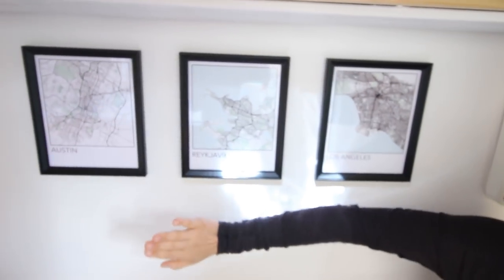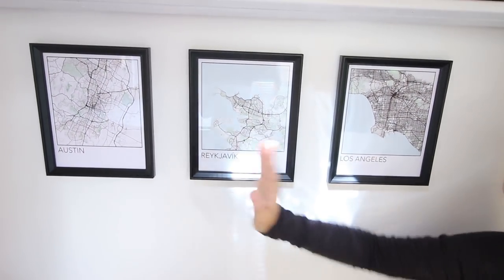The last thing that I wanted to talk to you guys about, because we've been getting some questions, are these prints that we have. The story is that we were in Toronto at a trade show, and this guy had all these really cool prints of different cities, maps of cities.